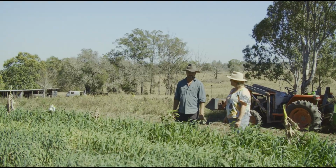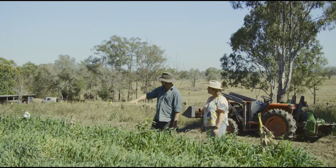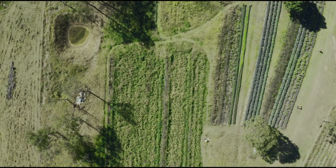This whole system is designed to feed itself. And I've sprayed all of your microbes all over this. That's why it's looking so green. Yes. And look at the rest of it. You see the difference? Oh my gosh, yeah.